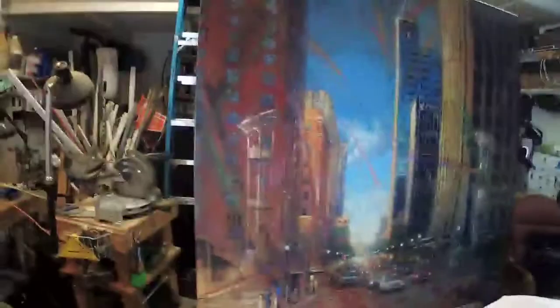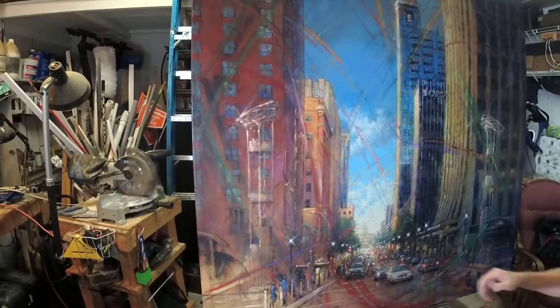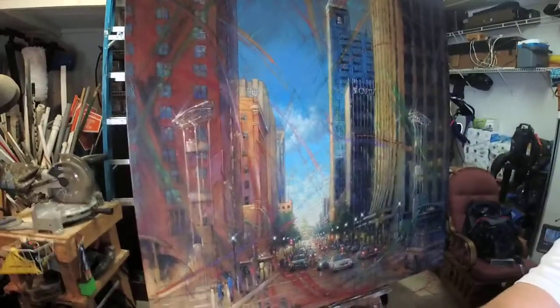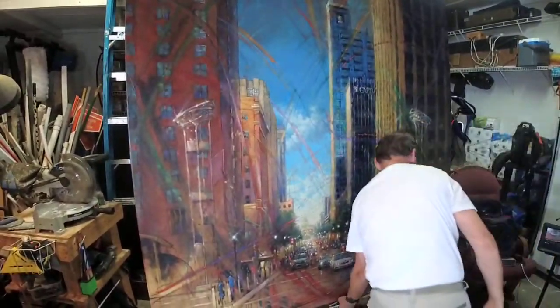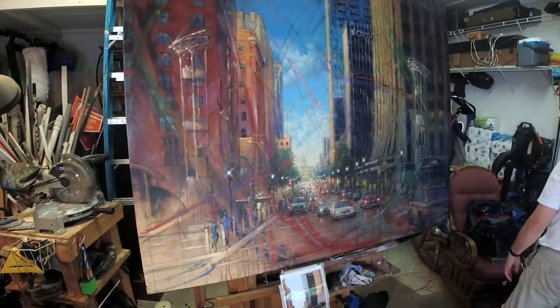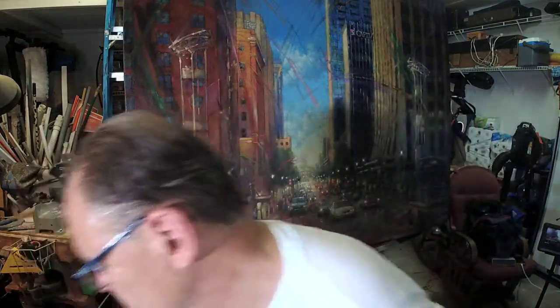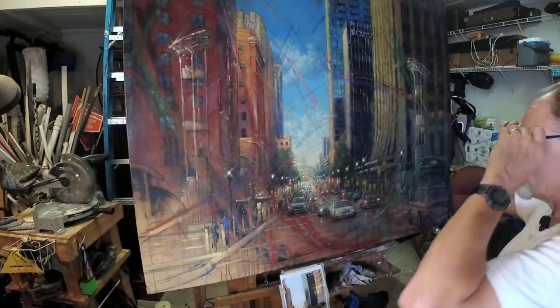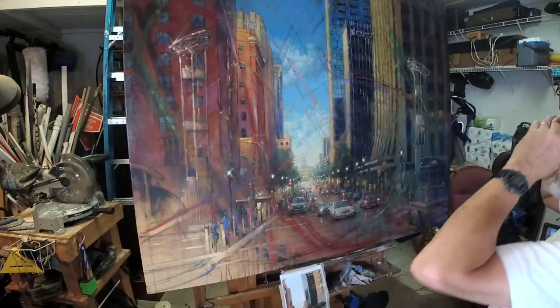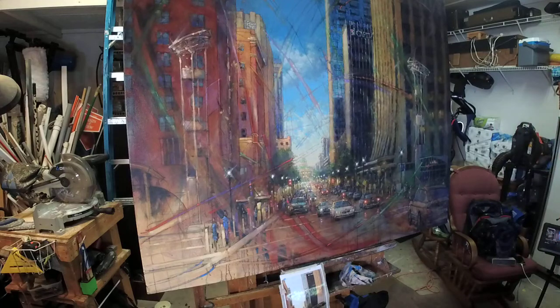So I will call myself officially done with this painting. Whoops, sorry about the earthquake ride. Sorry about that, folks. What that actually means is I am, of course, free to look at the painting over the next couple of days and do any final tweaks. I'm hoping this is my final tweak, but of course I'll be looking at it and I am very likely to notice a few things.